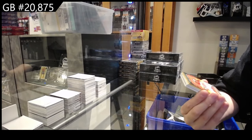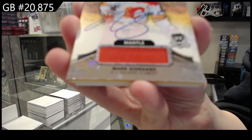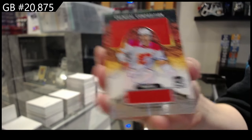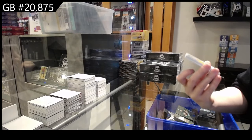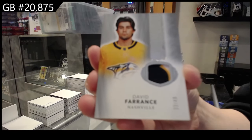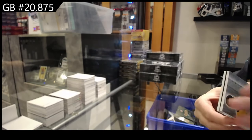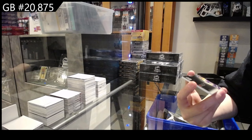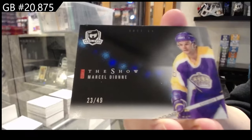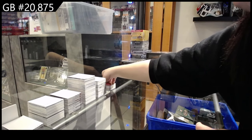We have a chemical composition mantle for Calgary autograph with Mark Giordano. We have a rookie patch number /49 for Nashville of David Ferentz. And of the show number /49 for the LA Kings, Marcel Dion. The blaster break is up next.